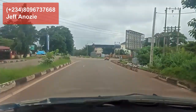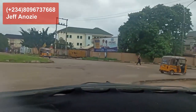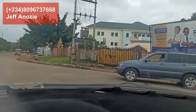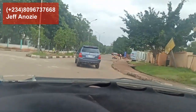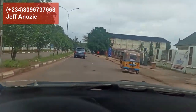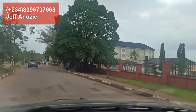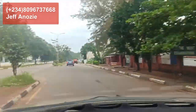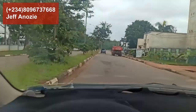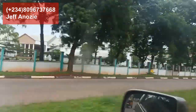There used to be policemen on this junction. There is none today. So let's go through this road. Just a peaceful city. This is Wayek. This is Wayek office Enugu right here. And this is Harcourt Enugu. This is Harcourt.